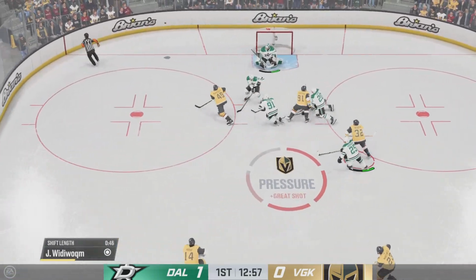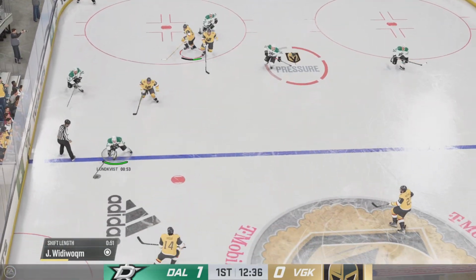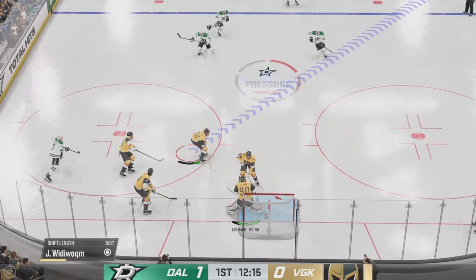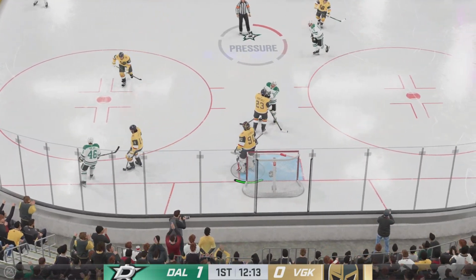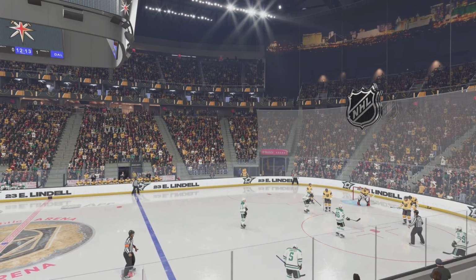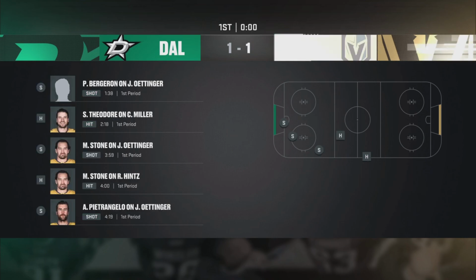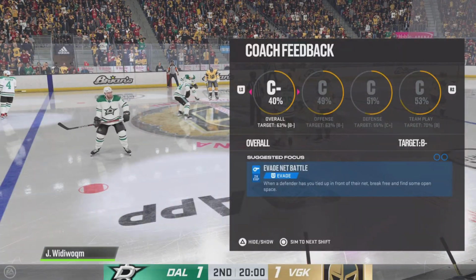Puck picked up by Tarasenko. Oh, how can they keep it out? What a blocker stop by Ottinger. Opted to hang on to the puck for a faceoff. That'll do it for period number one. We'll drop the puck on the second period in just moments.